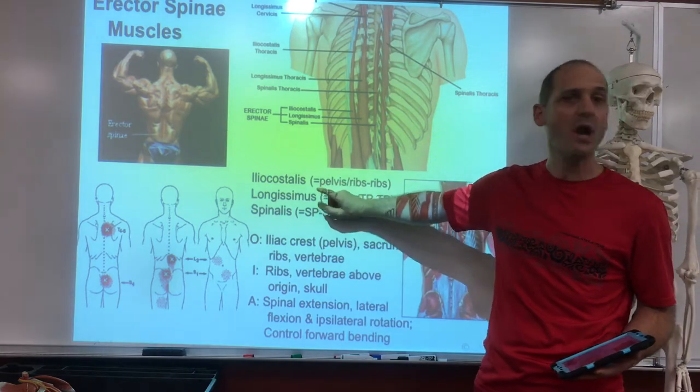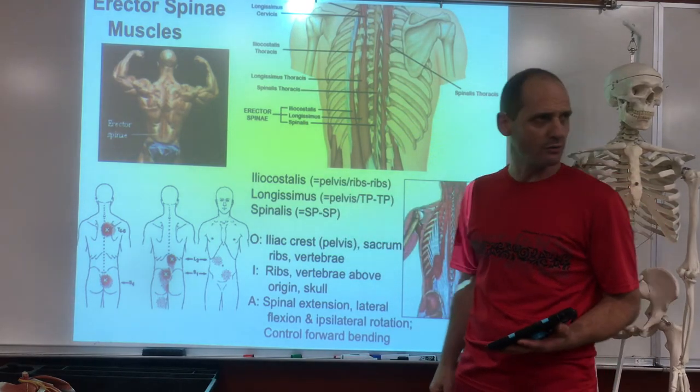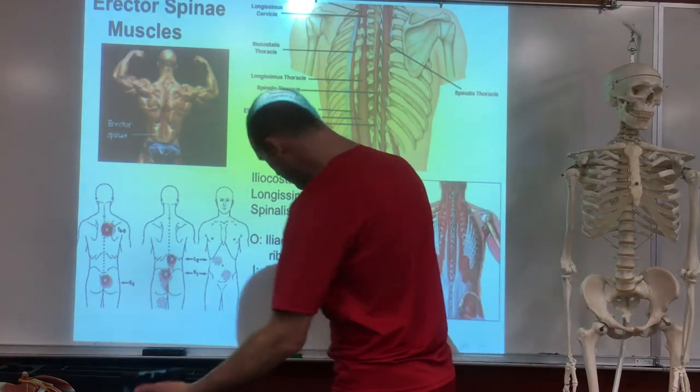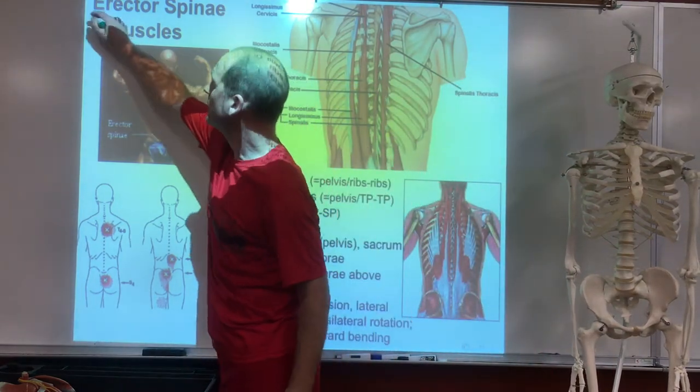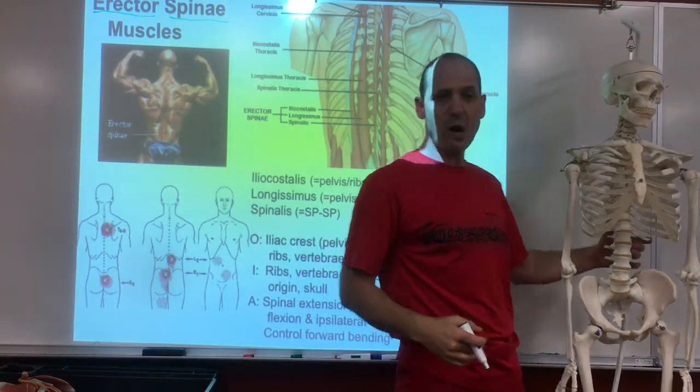So with that, we're going to go to the next muscle group. And those are the erector spinae muscle. The word erect means upright. Spine is the back, the spine. And muscle means muscle.